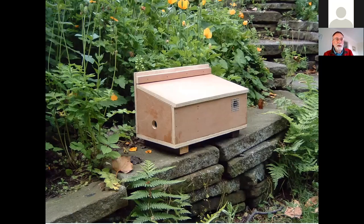This is something we tried in the Bugs Project. This box is a bumblebee box. And you can buy commercial bumblebee boxes, but they're quite expensive. So we had a limited budget, so we made our own. We made lots of bumblebee boxes according to the official design. And we put them out in suitable places in lots of gardens and they were completely useless. None of them were used. And that's what people normally find.